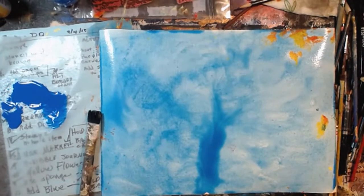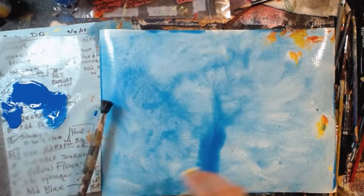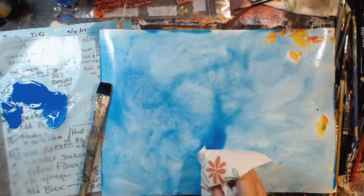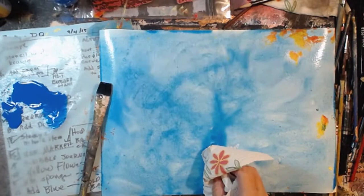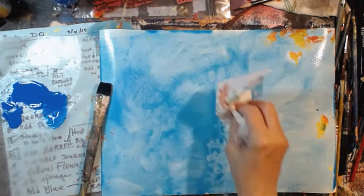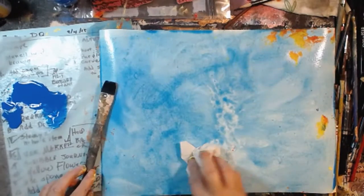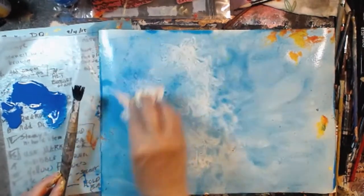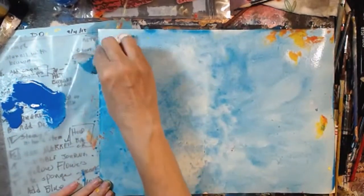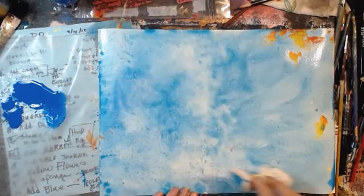See how that puddled in the center there? I want to get rid of that. Let's take a towel and slop that up in the center. It's wet enough that I can do that. It didn't say we couldn't do it with a towel, did it? Ooh, I like. Let's sop up some of this water with the towel before I dry it.